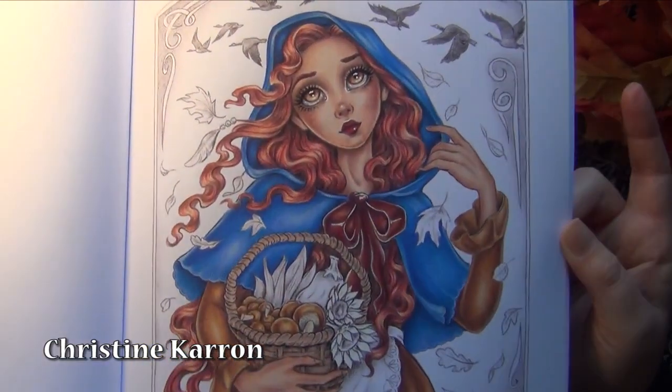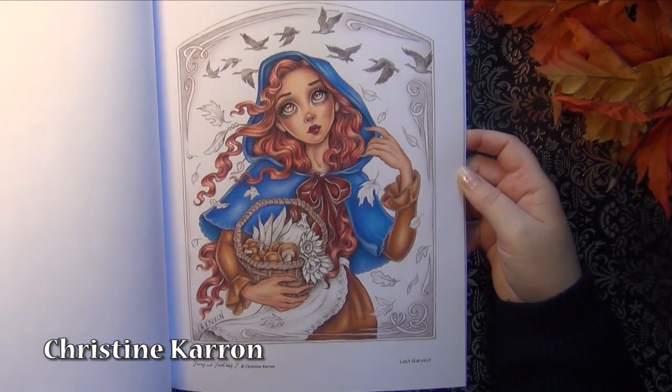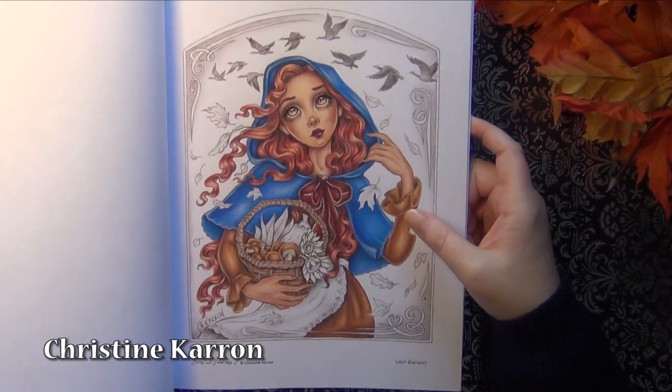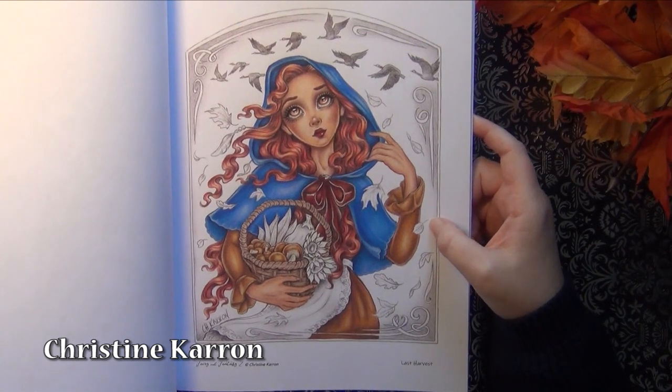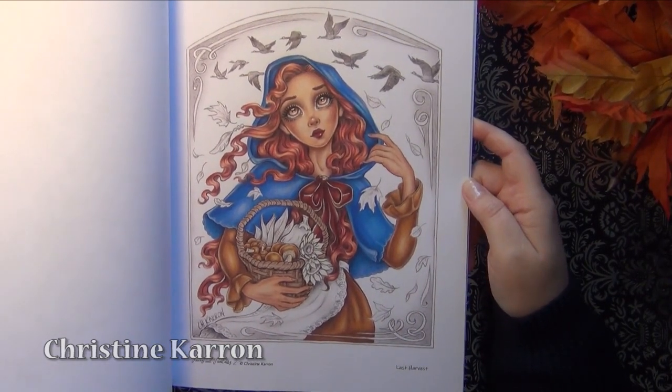So it is actually not too much to do here, and I hope that I will be able to finish this one fairly soon, and definitely for this season. So let's get more seasonal.